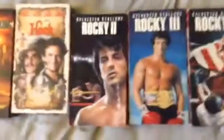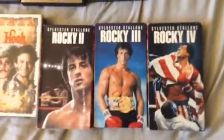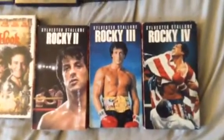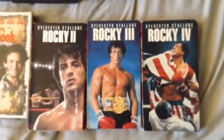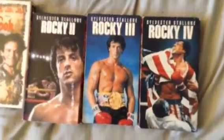And finally, we got Rocky 2, Rocky 3, and Rocky 4. Gotta love me some Rocky. I have Rocky 1 and Rocky 5 on DVD, so I had to pick 3 of these up on VHS, which is very fantastic. Really do love me some Rocky.